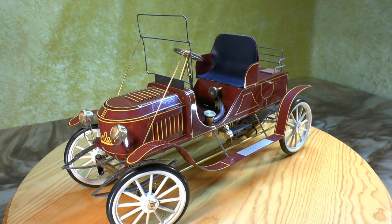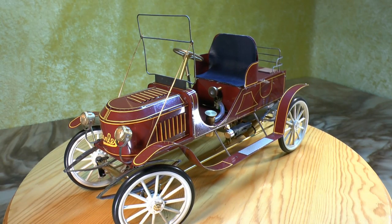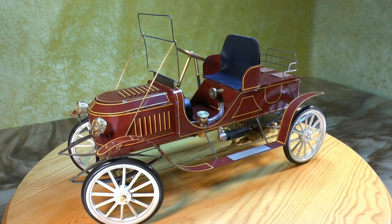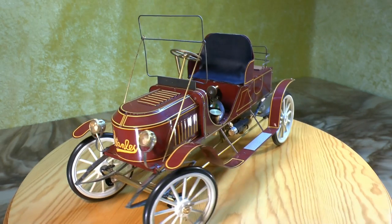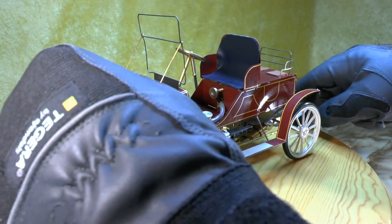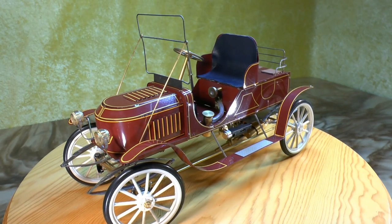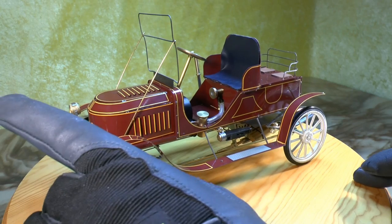This model is quite small. You can't see on the film here, but it's no more than 25 centimeters long and weighs just over half a kilo, and it's a two-cylinder live steam engine, and it's quite flimsy, but it's also a very nice scale model.